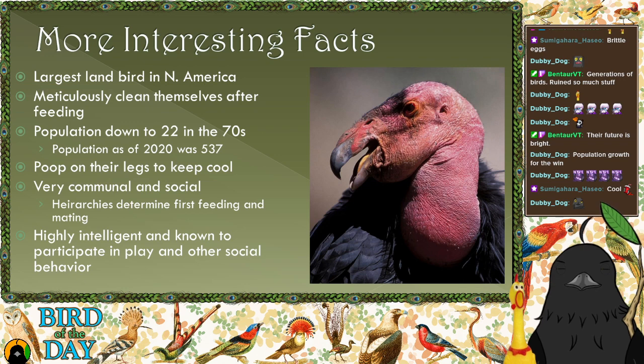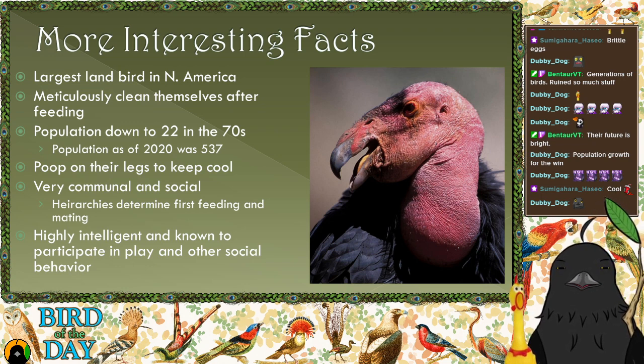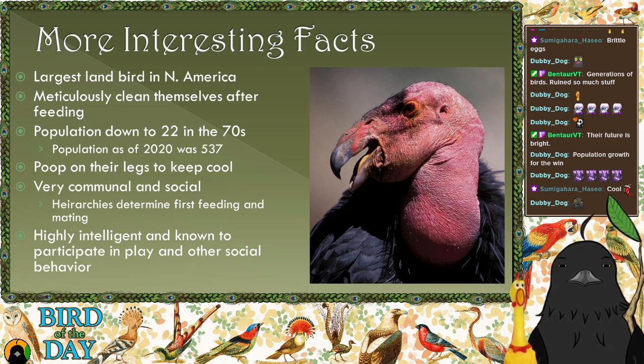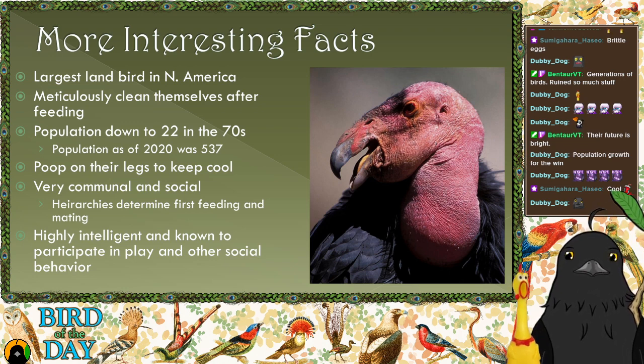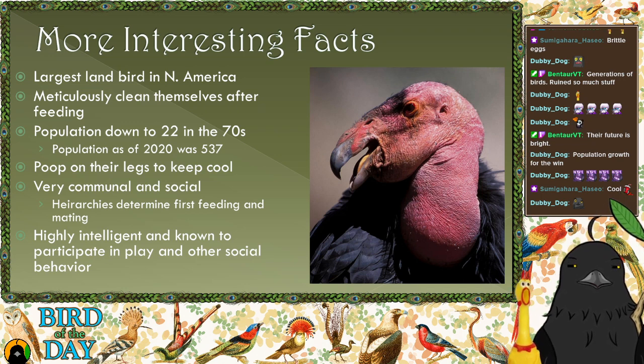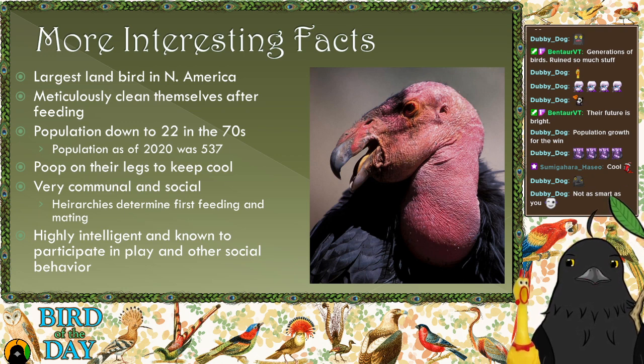But yeah, they're actually real smart birds. Like I said, they've got good communication, great family stuff, and they've been seen participating in play. Behavior that seems to have absolutely no purpose other than to be fun and make a bond between the birds in the community. So I think that's great. Well, of course they're not as smart as me. I'm a crow. Nothing is as smart as a crow. I mean, yeah. I'm real smart. But condors, smart, cool, yeah.